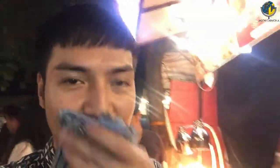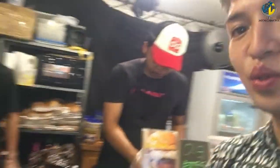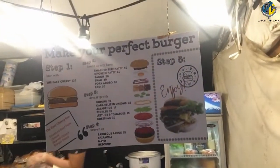And last but definitely not the least, ayan na, to complete our food tour, second part, ito na, OG Burgers, ribs, rice, and meals, offering us of course the best of Cebu, best pork ribs. For only 200 pesos, it comes with 2 cups of rice na. So malaking rib siya. Hello po. And so I'll be back. Kasi syempre they also offer their OG fries and crispy OG burgers. But marami pa silang in-offer, so you should try it. You can also make your perfect burger with them. They will assist you. And of course, that ends up the second part of the food tour.